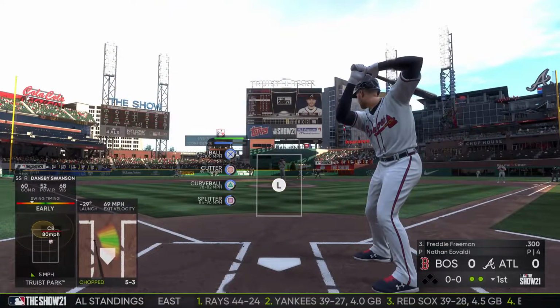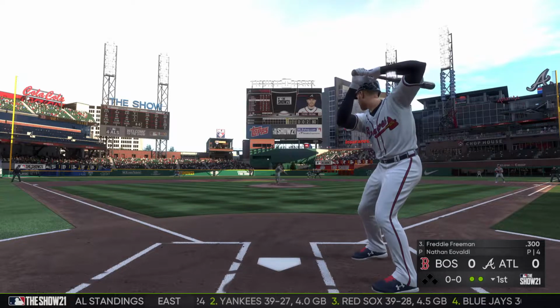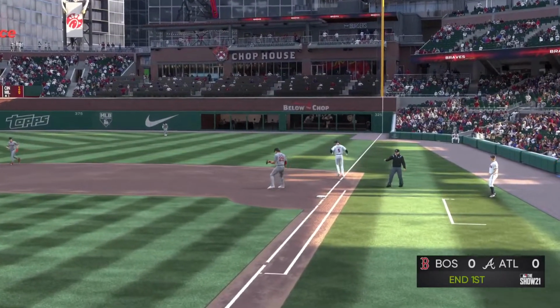That is good. So next up will be Freddie Freeman. Mano a mano against Nathan Eovaldi. He has an even 10 hits in 36 at-bats. He's taken him deep once. Throw on to first, gets him, and the side is retired.